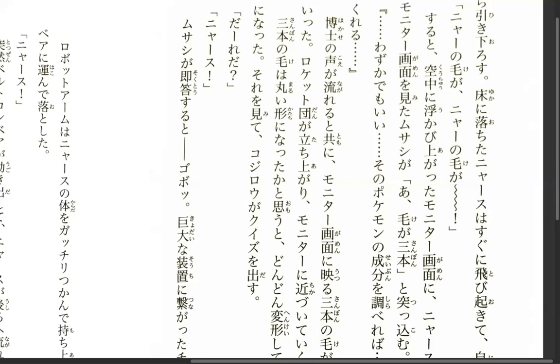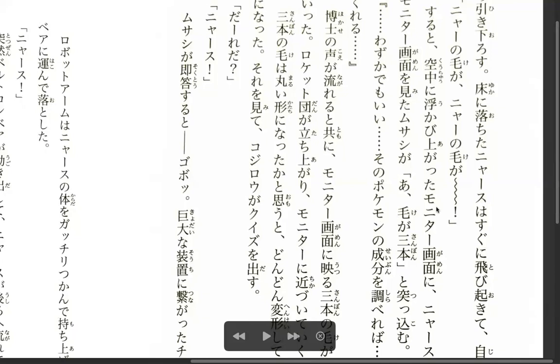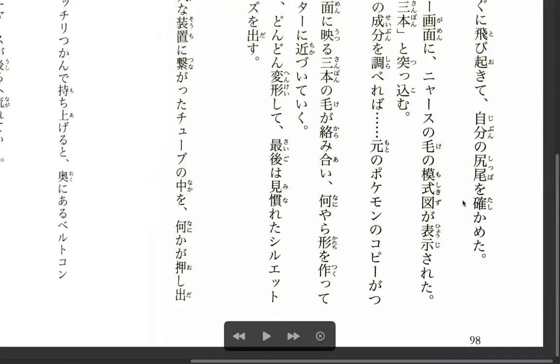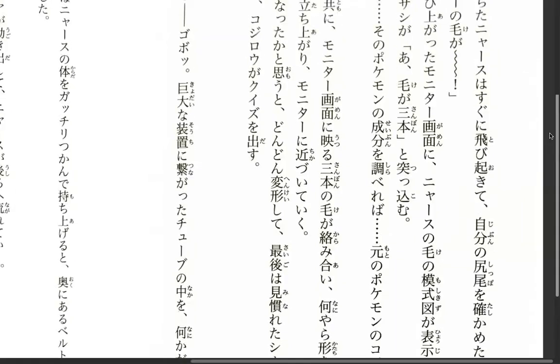Okay. But it's not directly, it's context. Should I go with hologram here? I think so. So, a hologram that appeared on the monitor. Right, there's a hologram. It was a hologram of Meowth's, a diagram, of his tail hair. It's probably like the DNA hologram, you know. That'd be my guess. Maybe. It doesn't say it is, but that would be another schematic diagram of something, because I doubt your DNA looks exactly like that. That makes sense. There was some kind of diagram that popped up on the screen of his hair.